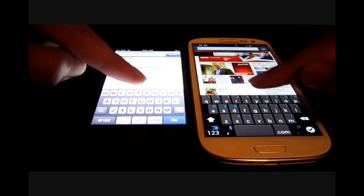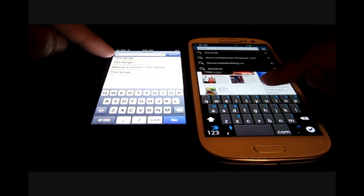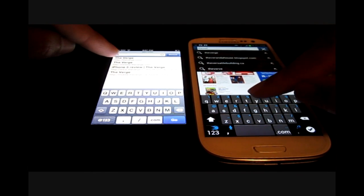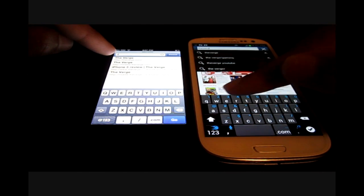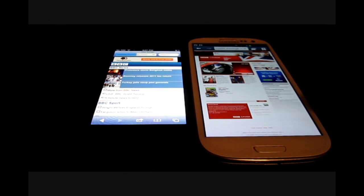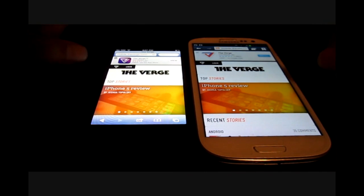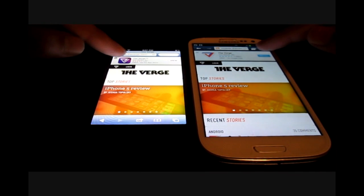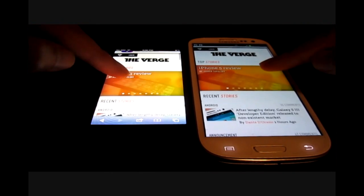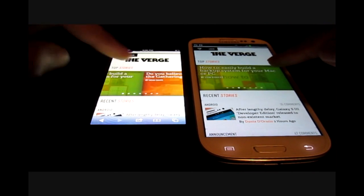Let's go to theverge.com. So hopefully it goes to the mobile site on both of the phones. Yep, so both went to mobile. iPhone 5 actually very comparable. Both came up with the app installation thing up top too. Let's click on it. Let's see. Let's just scroll through some of this.